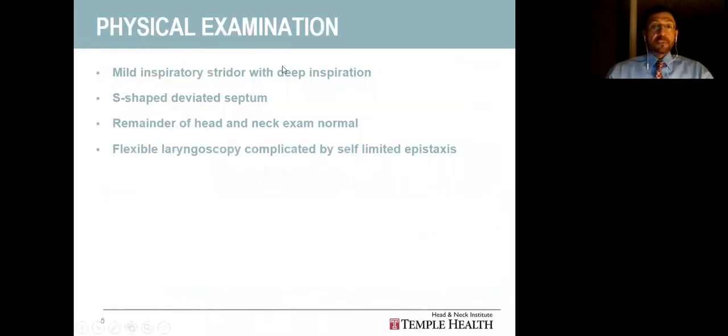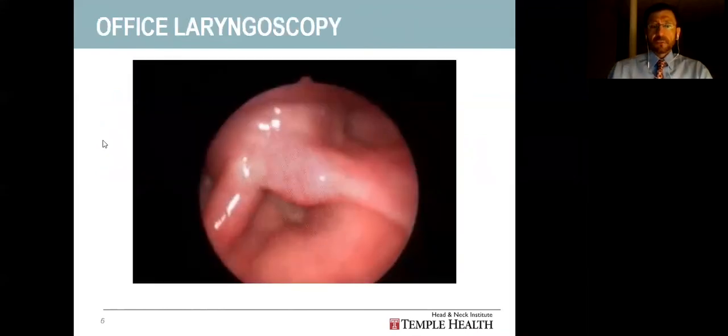When I examined her, the physical examination showed mild inspiratory stridor, particularly when she had deep inspiration. Taking a deep breath, you can clearly hear it. She had a deviated septum. The remainder of her head and neck examination was normal. The one thing I did notice is that when I passed the flexible laryngoscope to look at her larynx, she had a little bit of bleeding, and that doesn't happen too often. So I thought that was kind of interesting.